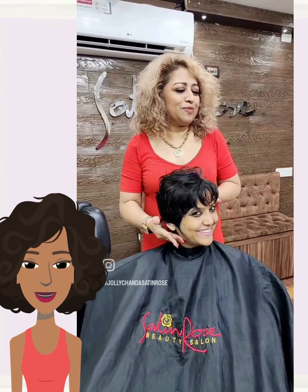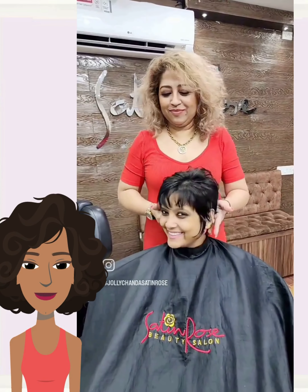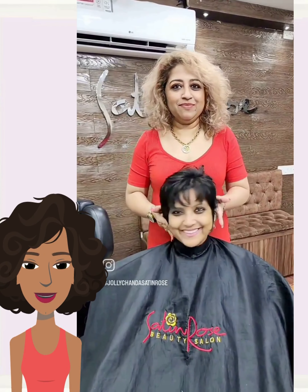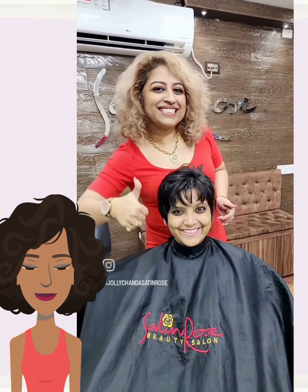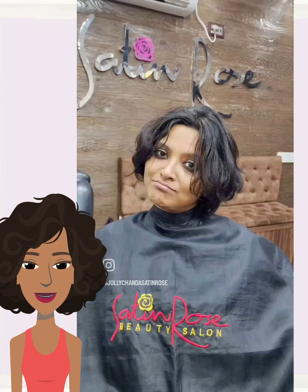Get a full 360 view here. Longer sideburns, which is a huge trend right now. Such a cute hairstyle. Love how this frames out her round face shape.